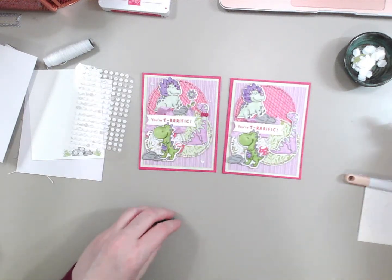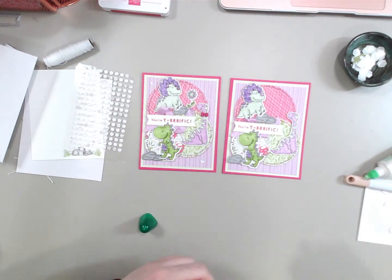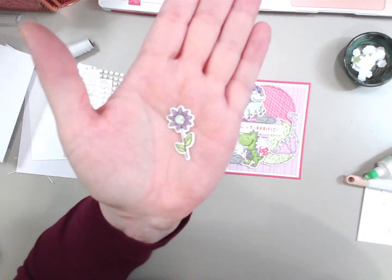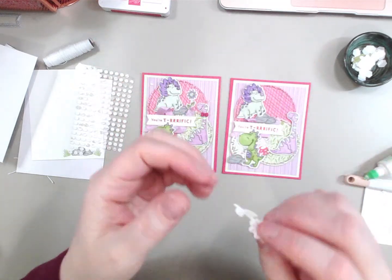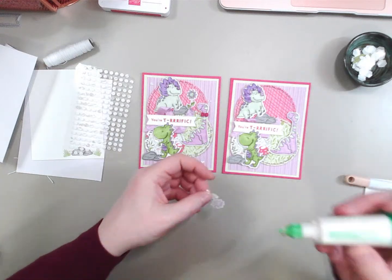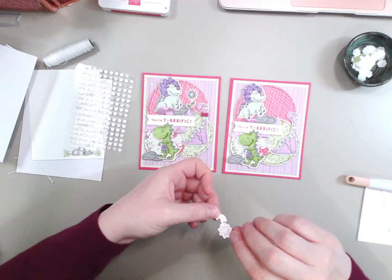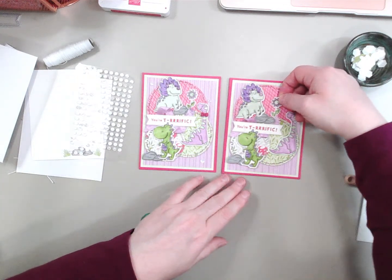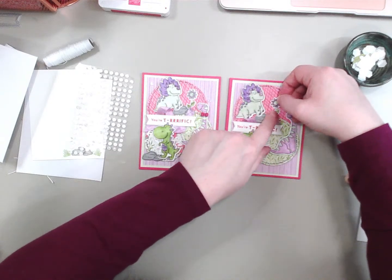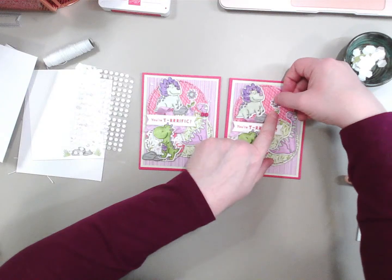And we have our little flower that is part of the stamp set and die cut, so you can cut it out. And I'm going to glue this as well. Let's get a little bit of glue. Stick this down, tuck it under the green circle, just so it looks like it's growing up in between that rock there.